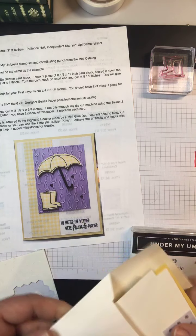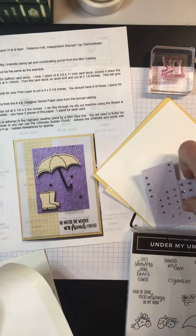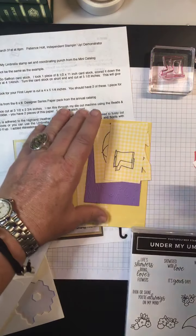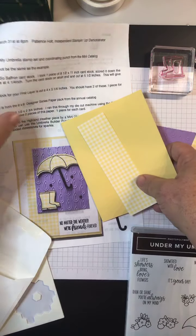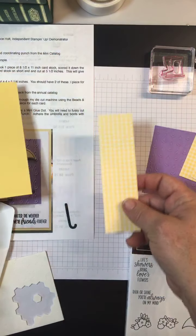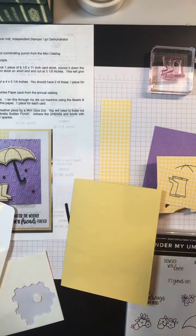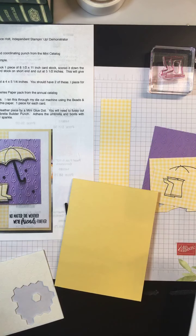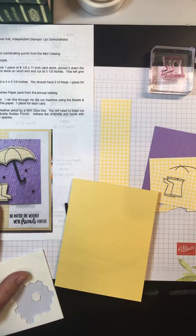Now, with this one, you may have different colors in your card pack, and that's because I had several people who wanted this card kit, and I did not have enough of this paper to go around. So I had to do different colors. So the one I chose to put together is exactly the one that looks like on my card recipe page right here. But now you may not have that. You may have a different color, and that's okay.